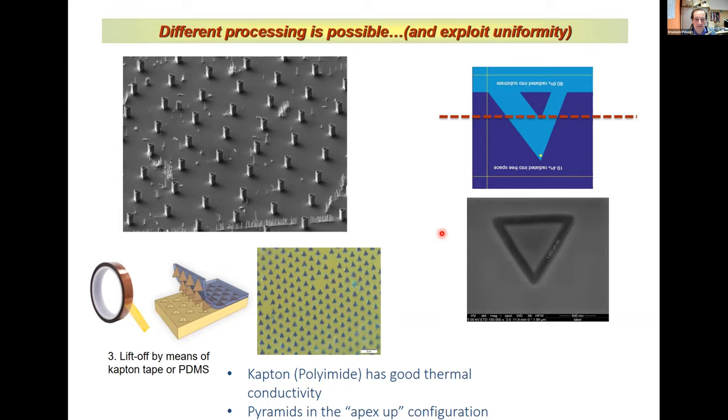You can make pillars, for example, by using the hole that we leave after growth and filling it with silicon nitride, a little bit of polishing, and then that can act as a silicon oxide, sorry, that can act as a mask. We can do alternative ways to act as a mask.